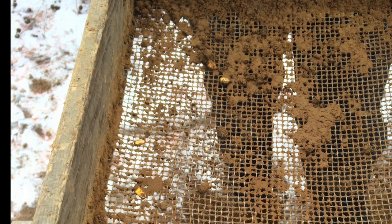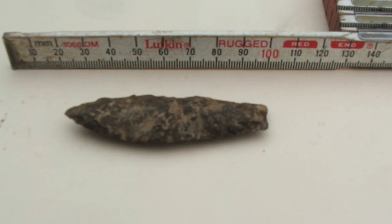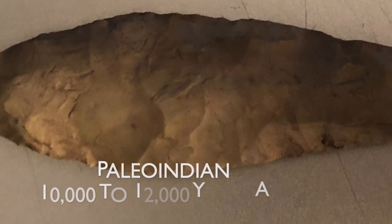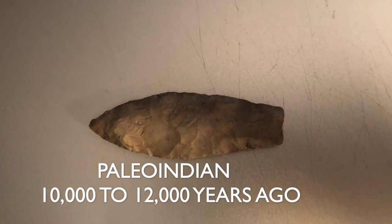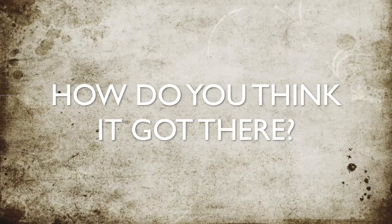As the soil was excavated, it was put in a screen to separate the dirt from rocks and artifacts. As the dirt went through the screen, a large spear point appeared. We bagged the point and brought it to the lab to clean it and identify it. It was identified as a 10,000-year-old Agate Basin Spear Point from the Paleo-Indian period. How do you think it got there?